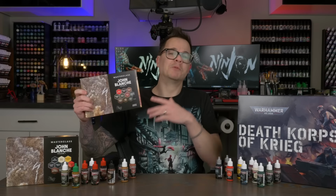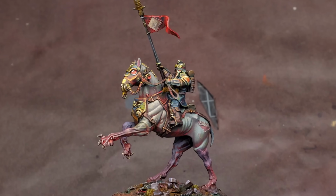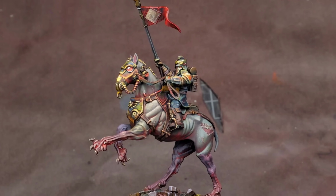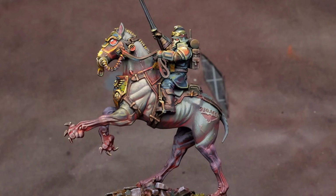You know, it makes me wish there were more paint schemes in a box like this with unique colors that all harmonized well together. But I'm sure those smart people at paint companies have already thought of that, and there's going to be more things like this. But just like John himself, this is the first of its kind.